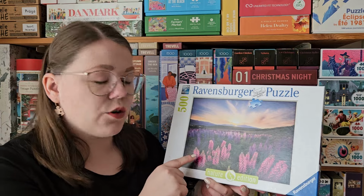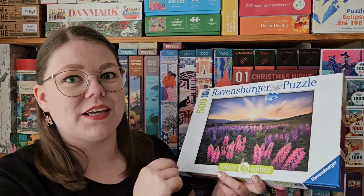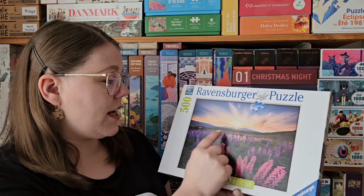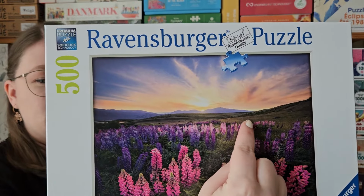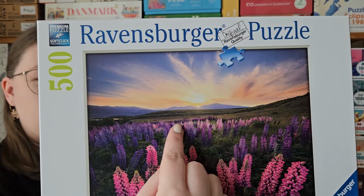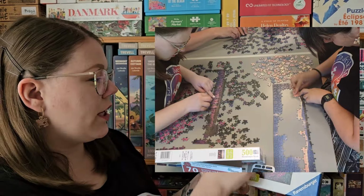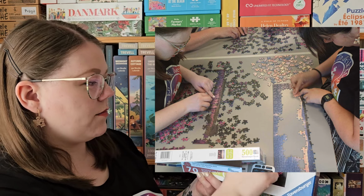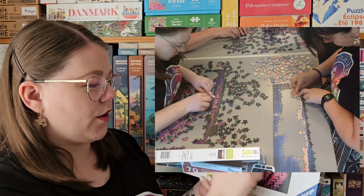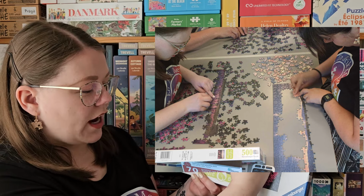But when I started working on them, I very quickly realized that was not a good place to start for me. Very difficult. So instead, what I did was this line here with those purple flowers in the background. So I actually pretty quickly got that part done. I did some of this other, the hills in the background. That was pretty easy. And I just kind of worked my way down.